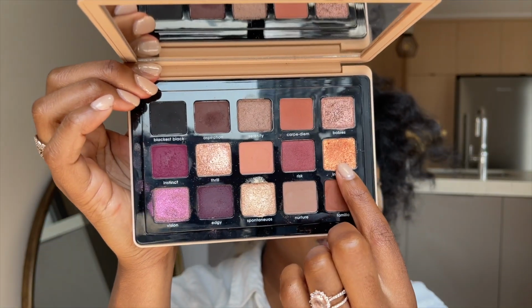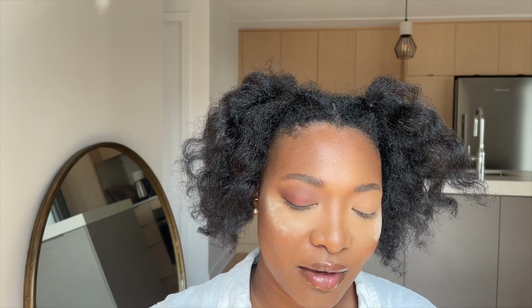Okay, and then just to make it fun, I'm going to add Invention, which is the other duochrome. This one has a reddish shift to it, so just taking it with my finger. Oh my gosh. Isn't it beautiful? Okay, I'm going to put a little bit also on top of Risk. So from my inner corner all the way to, let's say, halfway through my lid. Basically on top of Risk, but not on top of the combo.